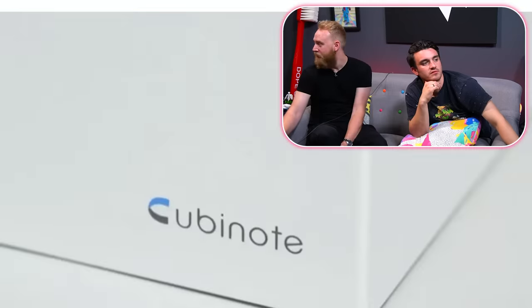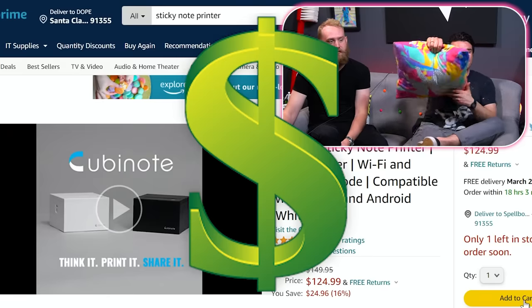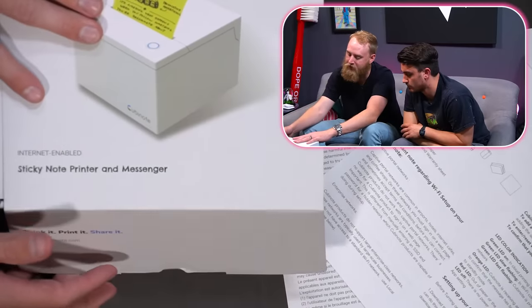Oh, this could be good for you guys in Scrum at home. Make it techie. Most Apple thing ever is productivity at its finest. Thanks, Steve. At the car, we're gonna make some Pkwy notes. It makes Pkwy notes. It's a sticky note printer and messenger.